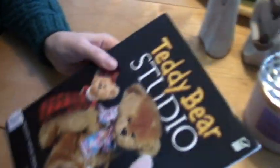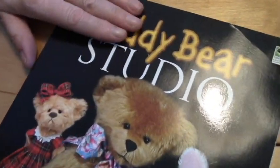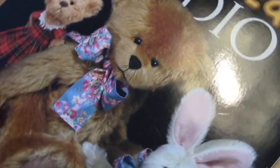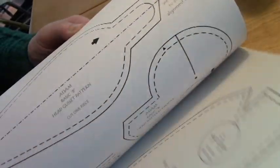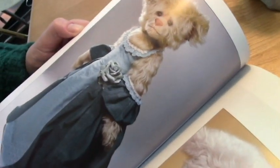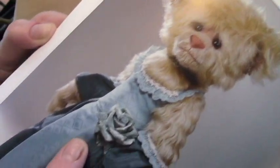And let's see. Oh, I got this book because I love teddy bears. So this has patterns for teddy bears. See back here, ones with really cute faces like that. I love me some teddy bears. So I thought this was kind of neat. Look at this, it's a fancy one.